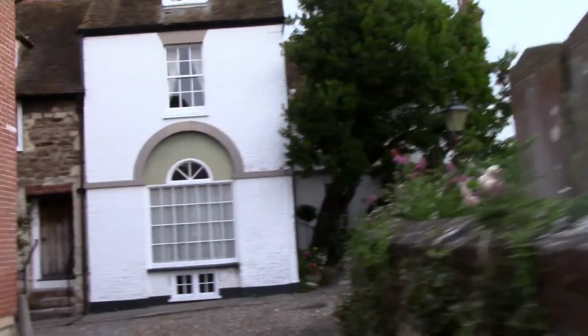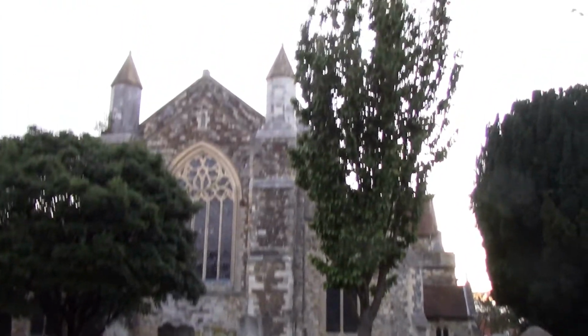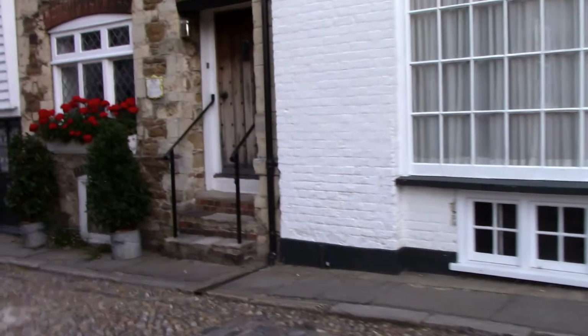Keep the camera up, boy. Just a final different view of the church there. Now, I want to go down here.